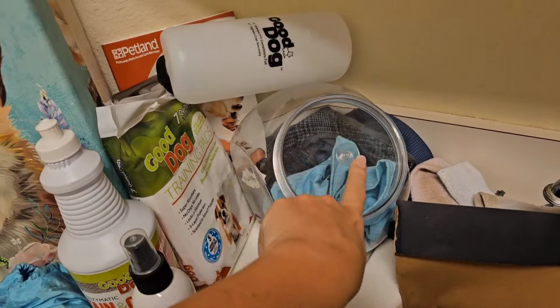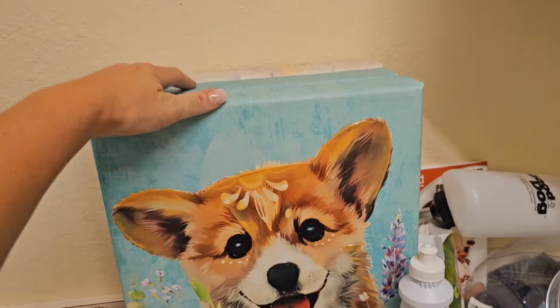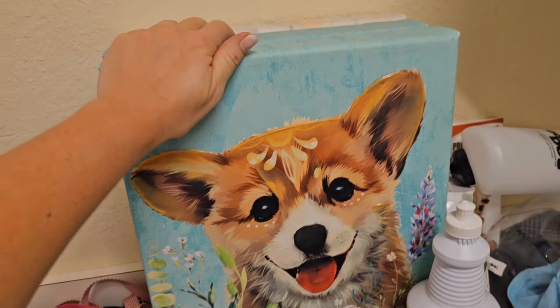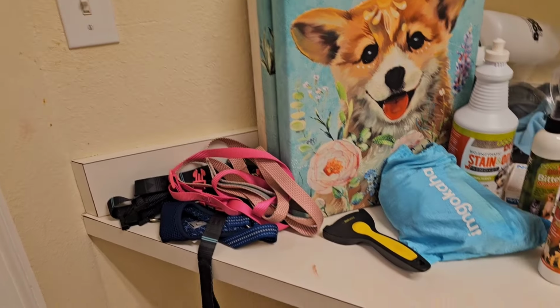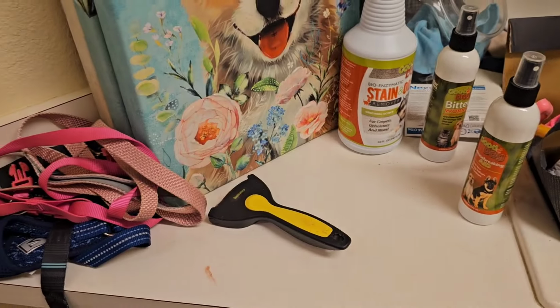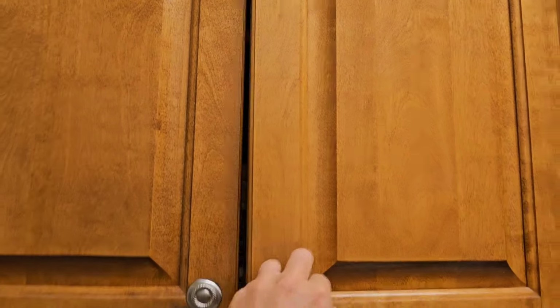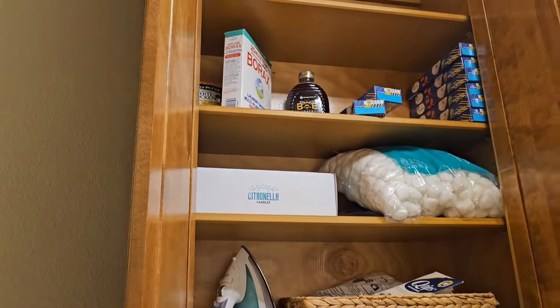NexGard. We've got harnesses, dog stuff, paperwork, photos that Ellie does not want in her room anymore. So we are going to donate slash sell these photos from the beach. This actually needs to be washed, so it needs to go on the floor. Dog stuff, dog harnesses, cabinets. In the cabinets, now there is somewhat of organization going on up here.